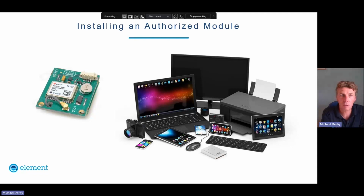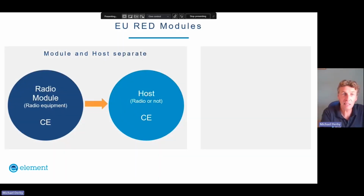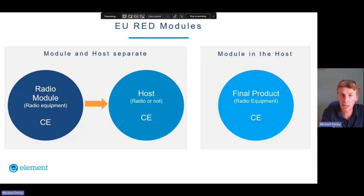So what do you do then if you take your CE marked radio module and you squeeze it into some other product? Well, if you've got a CE marked radio module and it's presumably been CE marked to the Radio Equipment Directive, and you put it into some other product, maybe that other product would have had a CE mark anyhow, well, you've now got a CE marked radio equipment. Of course, it's not CE marked until you as the installer have decided it is. Simply CE marking the module and CE marking the host and putting them together does not equal a CE marked end product. The end product does need to be CE marked to the Radio Equipment Directive, and that's the job for the installer.